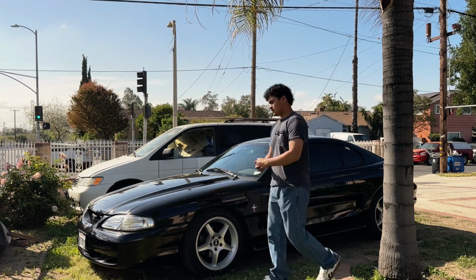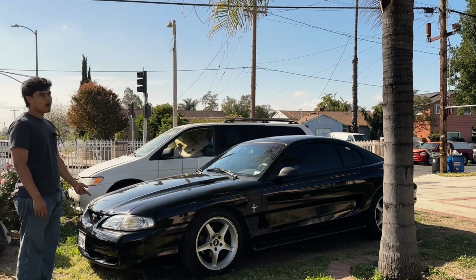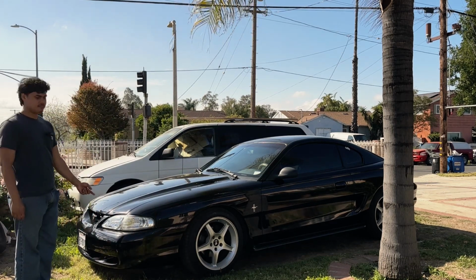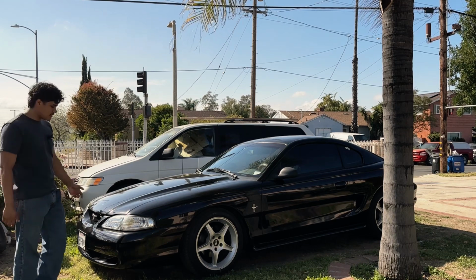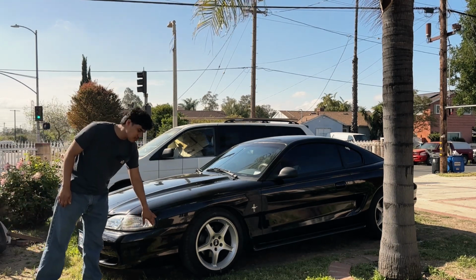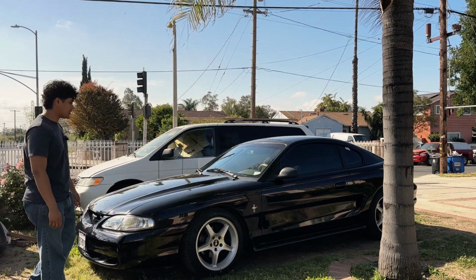And then obviously the headlights were like $100 for the set. Yeah, so $100 for the headlights. They're not the best, obviously. They have a few imperfections. The fitment is not all that great, but it looks a lot better than when it came stock.